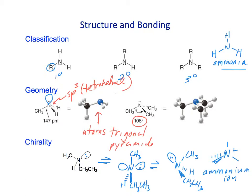The places where it wouldn't happen are, for example, if the amine was in some kind of ring system where it is just held in that position and can't flip, or if we have 4 bonds, like an ammonium ion, then there's no non-bonding pair and it can't flip. So ammonium ions can be chiral, but amines are not considered to be chiral. Okay?